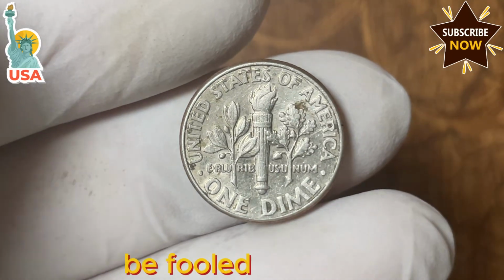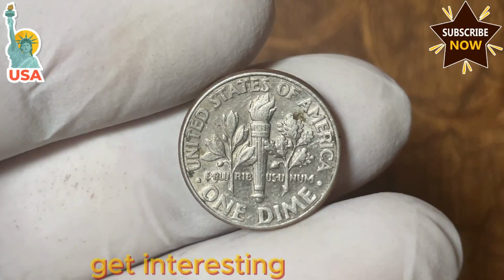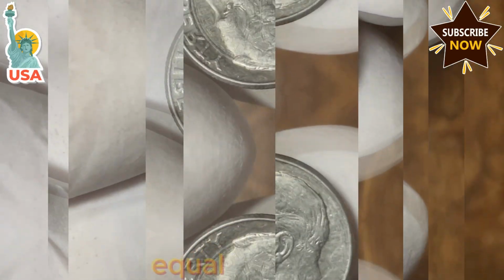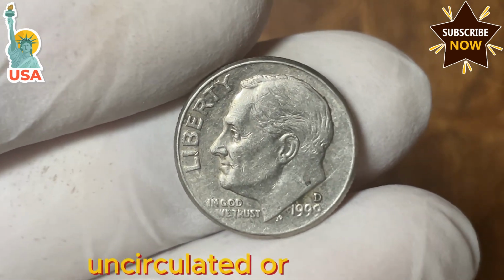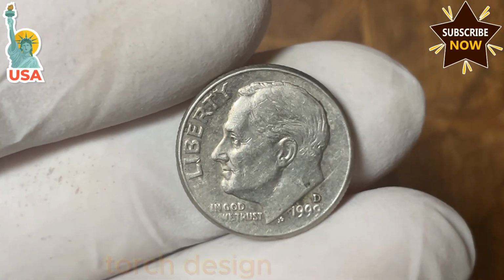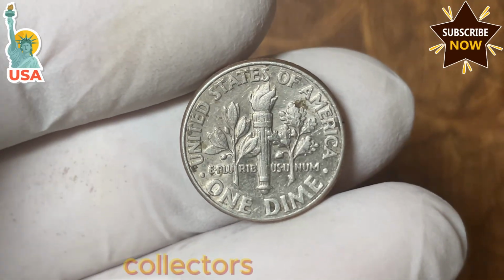But don't be fooled by the high mintage, because here's where things get interesting. Not all 1999 D dimes are equal. Some were struck with errors, some in uncirculated or proof condition, and others with full bands on the reverse torch design, which drastically increases their value to collectors.